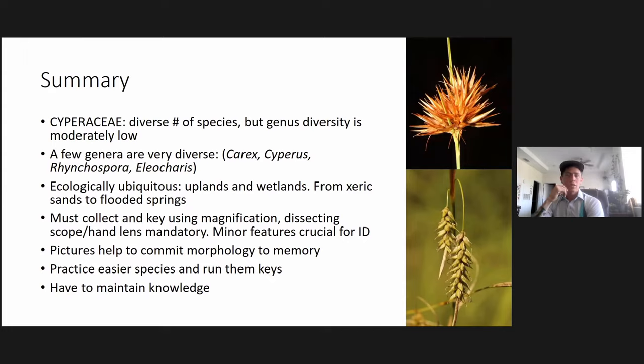To summarize, there's a number of species in the Cyperaceae, but really the genus diversity is low, especially compared to grasses. So it can actually be quite palatable to learn these things. Genera like Carex, Cyperus, Rhynchospora, and Eleocharis are really diverse. So it just takes some time and patience and really just getting through those keys, being confident with your selections, and learning a lot of these somewhat confusing terms at first really helps you to become a little better at learning these things.